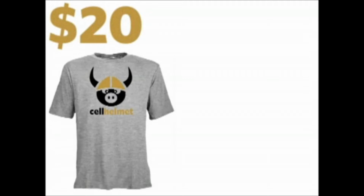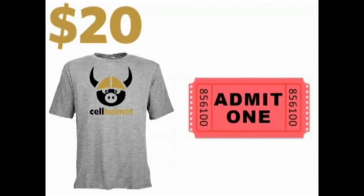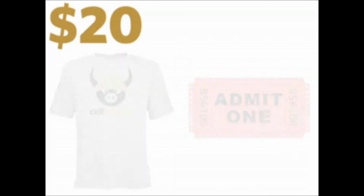Back the Cell Helmet project with $20 or more and get one of these limited edition super soft t-shirts. Plus, you'll get an invite to our launch party in Pittsburgh, Pennsylvania.